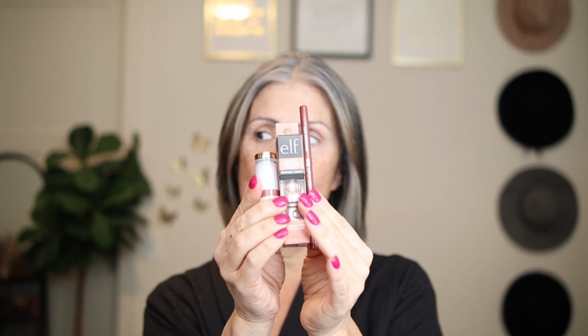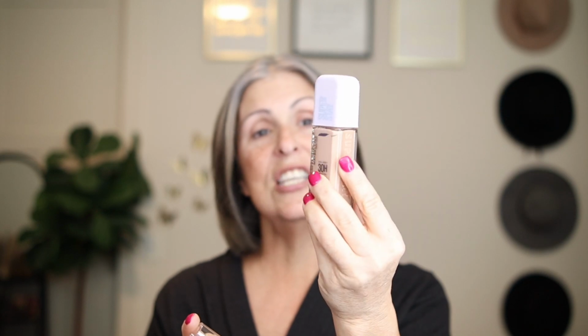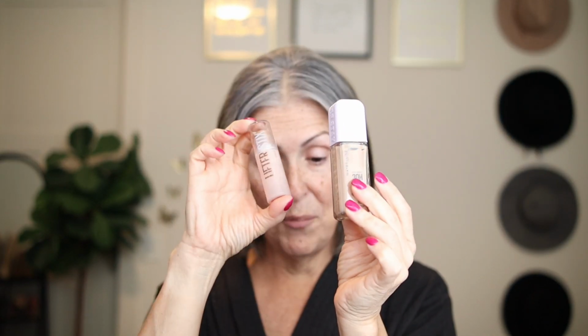I have a new lip combination to try from Revlon, LA Colors and e.l.f. I have some new face products, the new Maybelline matte foundation that just came out, and the Maybelline Lifter stick I'm going to give a try as well. It is a multi-use, so we're going to put that to the test.